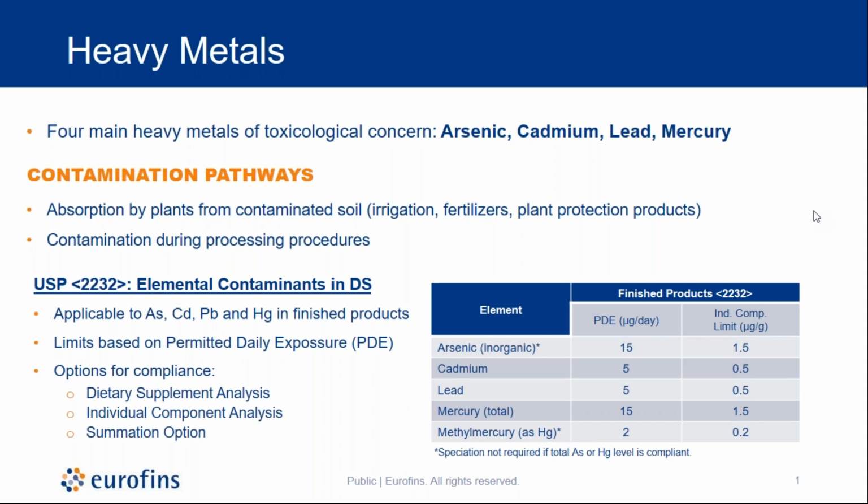These are based on permitted daily exposure values, and in order for a dietary supplement finished dosage form to comply with the limits for these environmental contaminants, the level of elemental contaminants in that dietary supplement should not be more than the permitted daily exposure. And there are multiple options for determining the compliance with these limits.